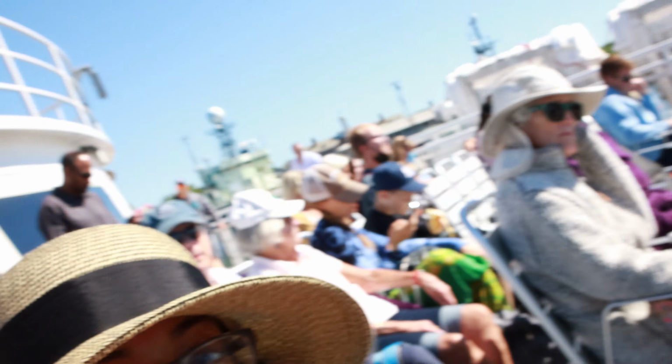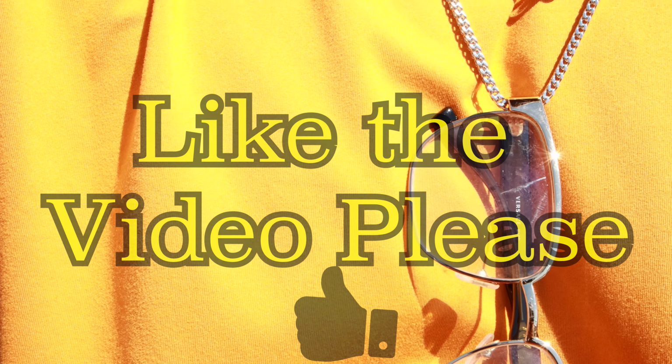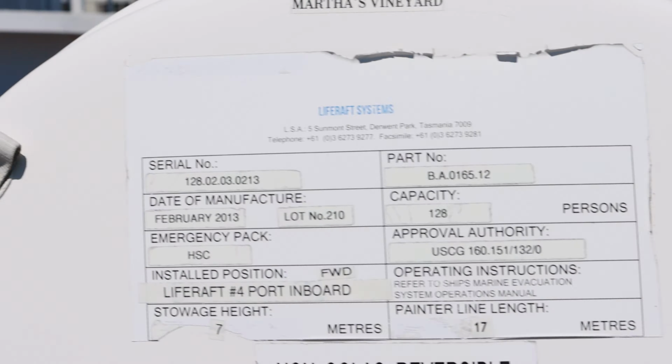Anyways, this is the ferry to Martha's Vineyard that we took from Woods Hole in Cape Cod. Like, this lady had a problem with me or something. I don't know what it was. Anyways, there's a handsome man there. Feel free to leave a like on the video, by the way. And here is the beautiful blue water on that ferry ride.